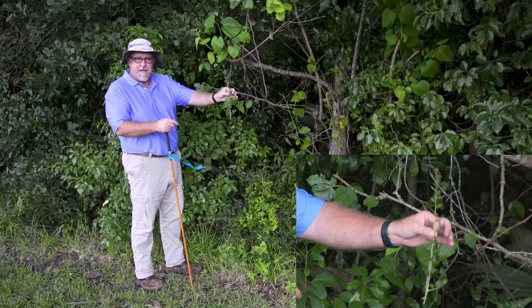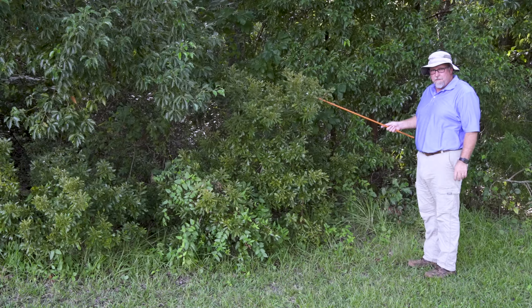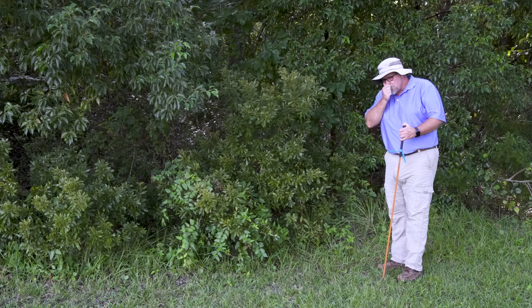Here we have wax myrtle. Wax myrtle is often called southern bayberry. Wax myrtle is common around our flatwoods in South Georgia. One thing unique about wax myrtle is the pungent smell of the leaves. Very strong, pungent smell.